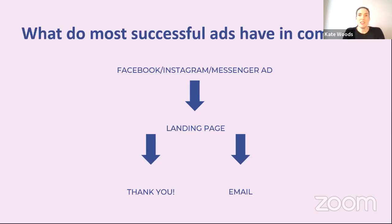So this is just a really simple guide to what the most successful ads have in common. First of all, at the top level, you have your ads, then you drive people to the landing page, and then they'll get a thank you page and an email. It's worth mentioning that that can be tweaked slightly, so it becomes the Facebook page, and then they comment, and then they get led to a message sequence. But most of what I'm talking about today, and I've got a freebie that you'll be able to download afterwards, is based on this structure.